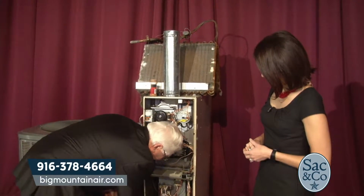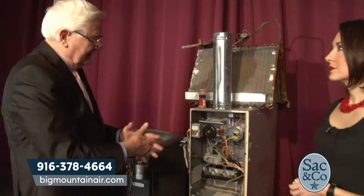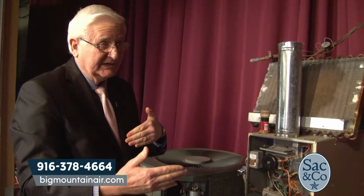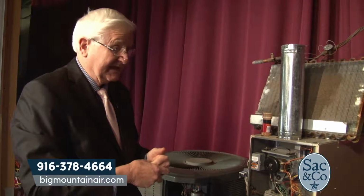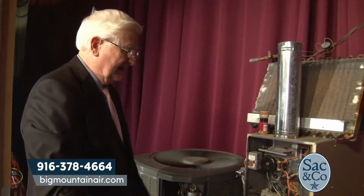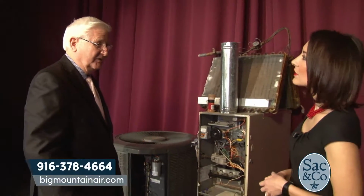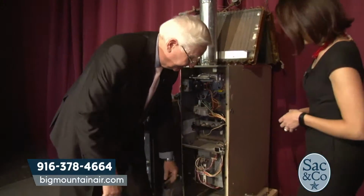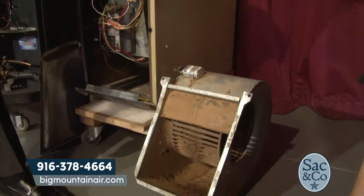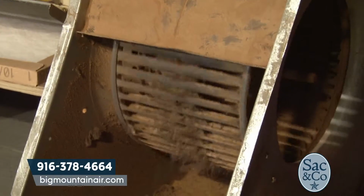One of the things I like to remind folks is a gas furnace in 10 minutes when it's running releases the same amount of energy as 3.5 sticks of dynamite. So we take the service of your furnace very seriously. When we do our service, we don't do an improper service job. That dirt can get into that blower motor, and if you got pets in the home, it can get that dirty. And here's the biggest deal.